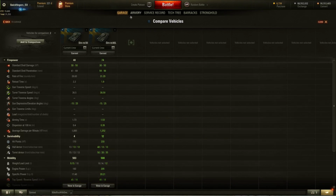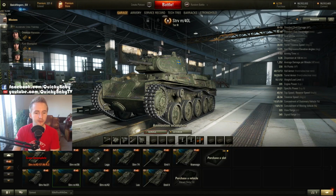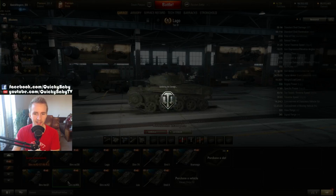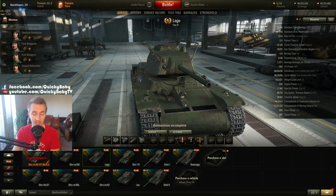So pretty much exactly the same as what you would have been getting at tier 2, just an upgraded version of the tank. Next up, we're changing from light tank to medium tank. It is the Largo. And this thing certainly does look like it's been eating a few meatballs over the tier 3 light tank. This thing reminds me of the turret that you would see on a Soviet T-26.